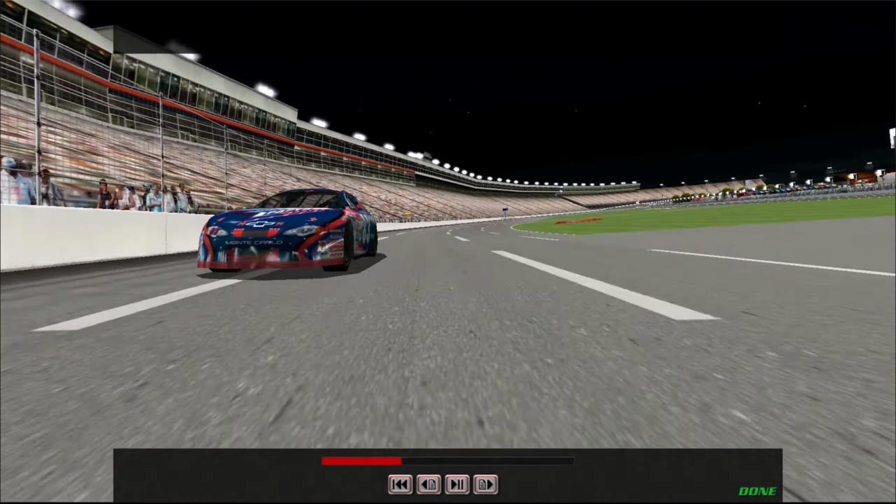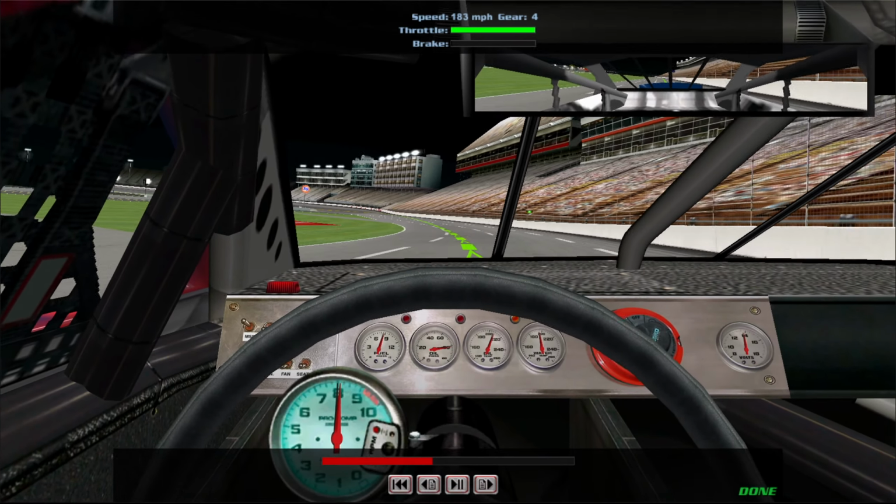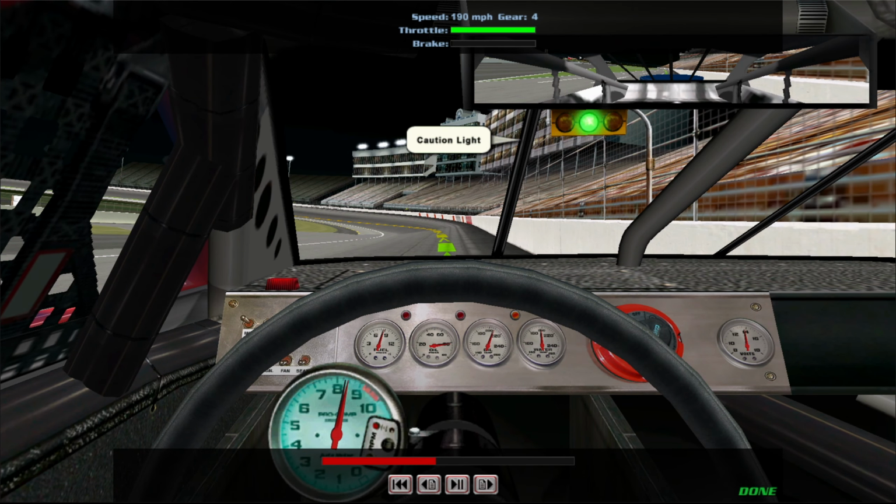Crossing the start-finish line at over 180 miles an hour, you should be 1 lane away from the outside wall. Try to straighten out the approach to turn 1 by running a line that goes down near the grass and back up to the outside wall. As you enter turn 1, you'll be doing about 190. Watch for the last caution light before the turn.